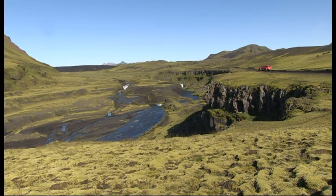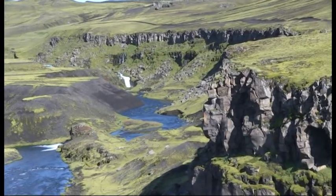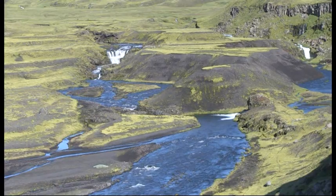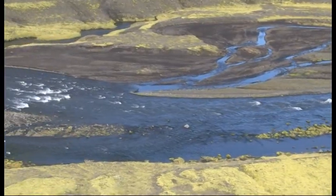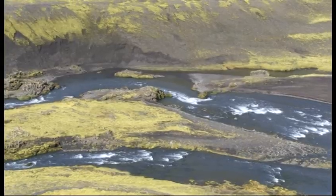Today we head into an area that is called Behind the Mountains, or Fjallabak in Icelandic. There are two routes through this area. It's the north route and the south route, and we are going through the south route. On the way we will pass Eldgjá.